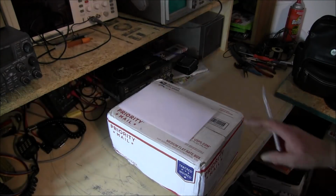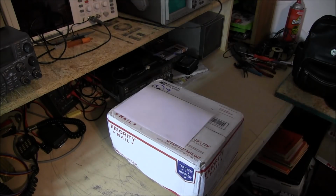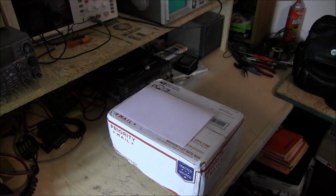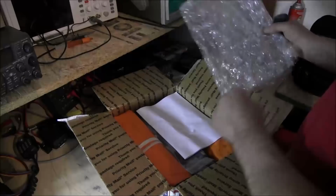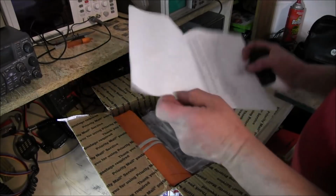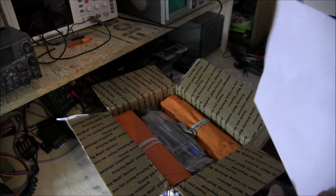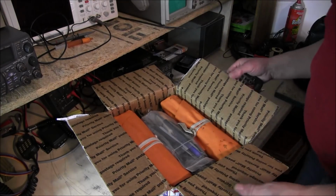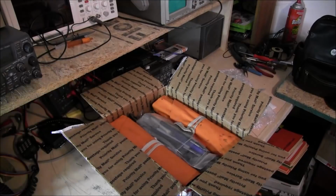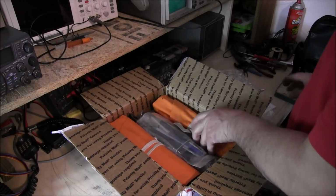So our first package comes from an anonymous viewer out in Oklahoma. So we'll go ahead and get this open. Piece of paper there to protect the innocent. Okay. We got a note here. And I'm not going to read any further on that. So thank you to my anonymous viewer. You know who you are. I hope the light is okay in here. Looks like it is. So let's see what we got here.